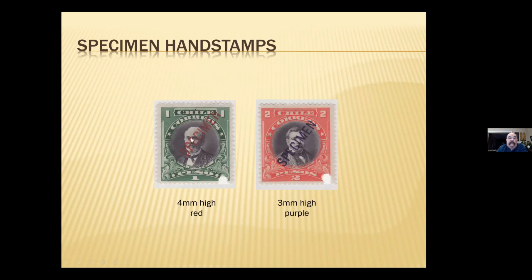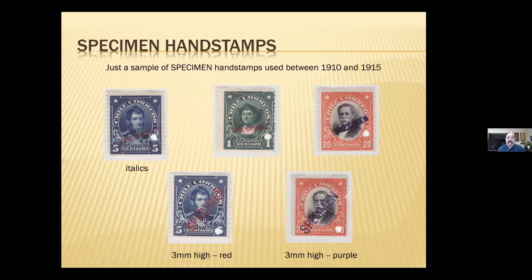And then you can also find it in different sizes, this being 3 millimeters high and that 4 millimeters high. And so at some point, somebody needs to sit down with the specimens from a number of countries and start classifying them, and we'll see what turns out when you compare what's used for each order at which time period, because I've seen for the same order on different values they use different specimens.